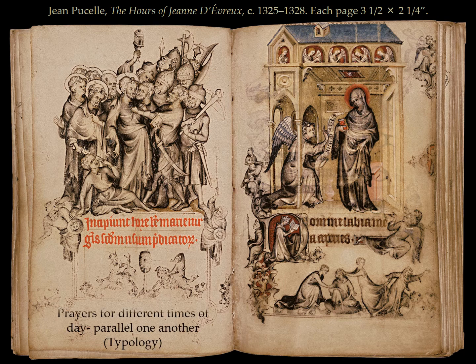Now, this type of typology, paralleling one story with the other, that of the Virgin Mary and her son, is very common. We saw this with Giotto's Scrovegni Chapel, for instance. Now, the particular moments chosen to parallel are also significant and generally are going to fall in line with the narrative or arc of their lives from birth until death, or from beginning until end.